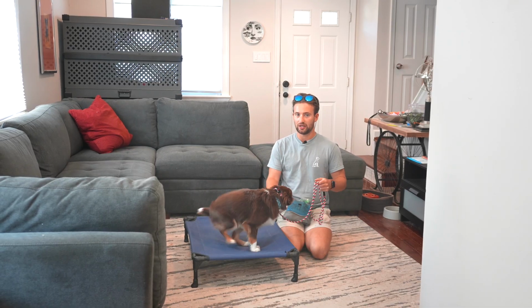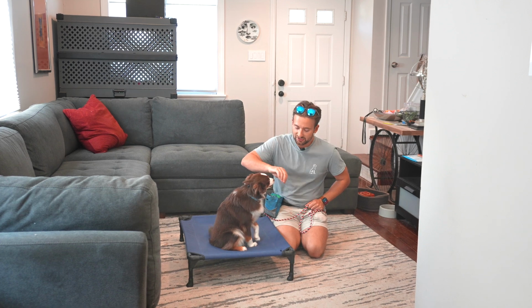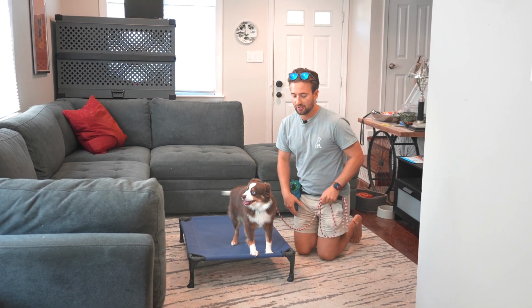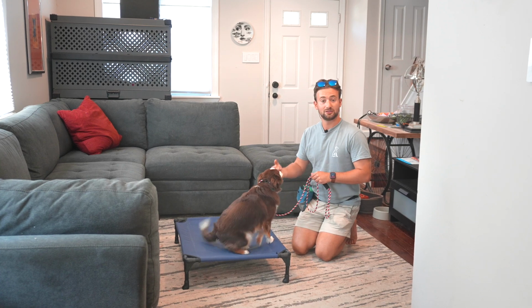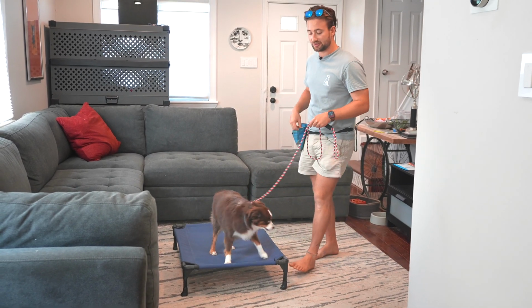So we saw that a ton with Toast, and he improved a ton, but he still has a little bit of resource guarding. And so now that we've achieved our relationship and kind of built that up, it's never really achieved, but we've improved on that, we are going to stress test Toast with resource guarding. He still will resource guard high value items in situations.